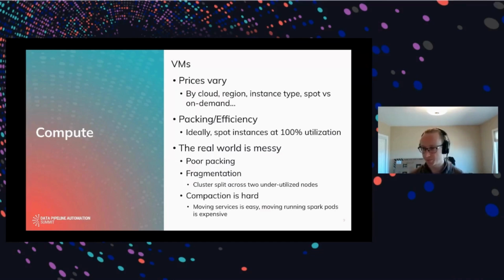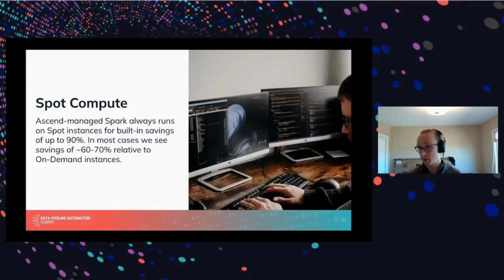So how do we deal with these problems? There's a couple things. Spot compute. So we have actually always run Spark on spot nodes. We've been doing this for years and years. What you'll see is you can theoretically get up to 90% of savings over on demand. In the vast majority of cases, we run a lot of these. We're typically seeing that you get in the range of 60 to 70% discount relative to the price of on-demand instances, which is great. It just happens. Nothing required on your part. It'll all just work.